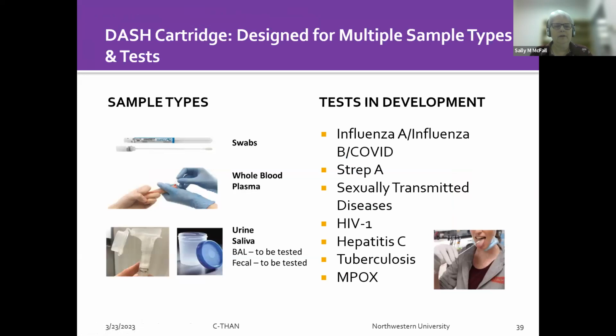As I mentioned earlier, the DASH cartridge wasn't designed specifically for COVID. It was designed for a number of different sample types, swabs, both respiratory but also urogenital, also whole blood and plasma, and urine and saliva. And as I mentioned before, we have new tests in development. We have tests that can be used throughout the world, for example, for flu A, flu B, and COVID, strep A, sexually transmitted diseases, and some that will be more in use in low and middle income countries, especially tuberculosis.